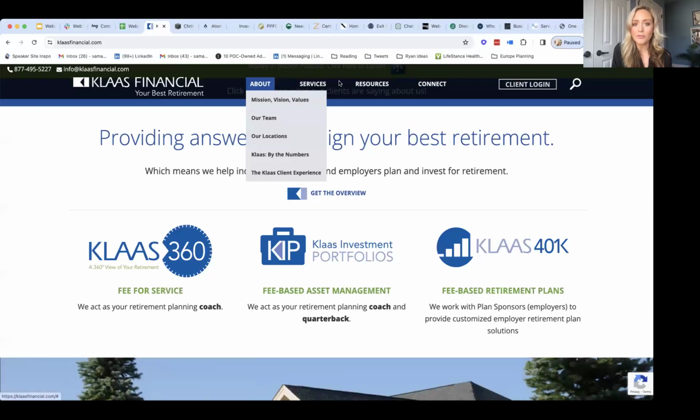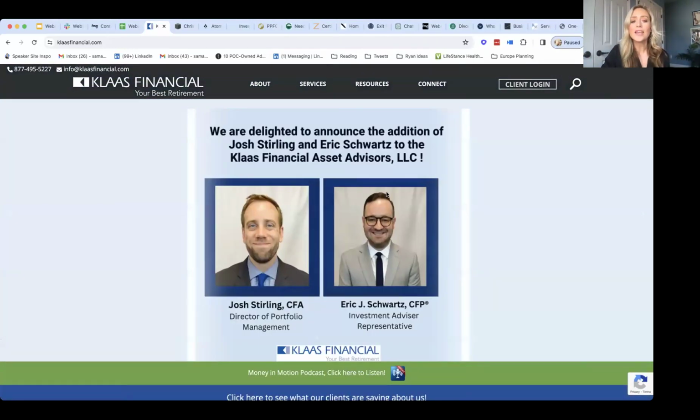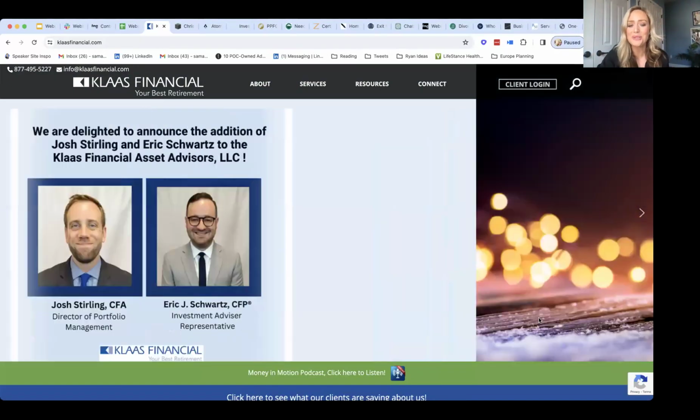Now we start to get some information, what we call above the fold. So this is just kind of website designer speak. Anything when you first land on the site is above the fold. This comes from the days of newspaper, when the newspaper was folded in half. You had to unfold it to see what was below the fold.